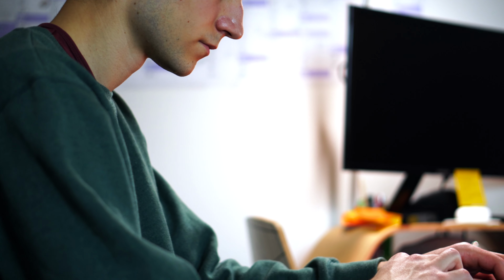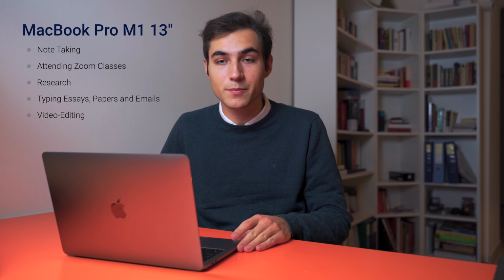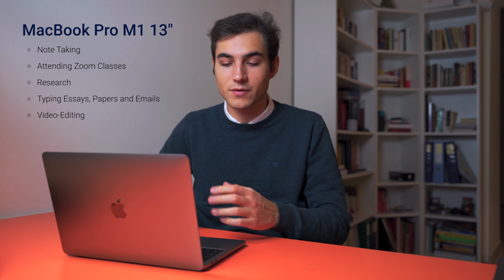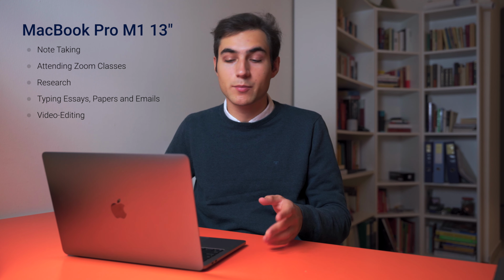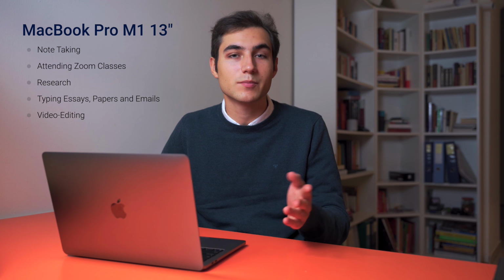Now I went for the MacBook Pro simply because I do quite a lot of video editing as well as some more intensive graphic work. But if you're a student and you're looking for a laptop, you're just taking notes, typing your essays, doing research and maybe doing just a little bit of light photo editing, then I would suggest you go with the MacBook Air. That's more than enough. It doesn't even have a fan, so you'll never have to worry about it being noisy.